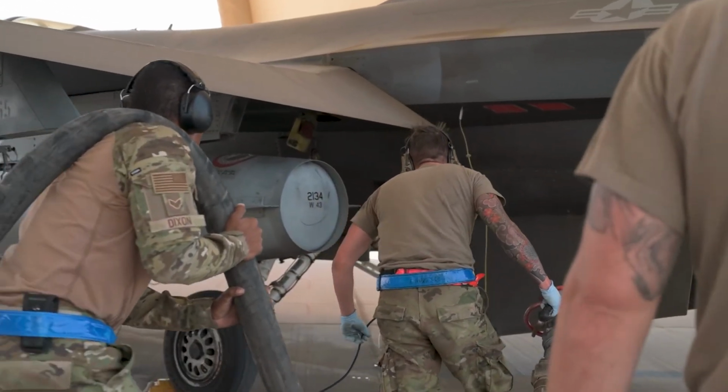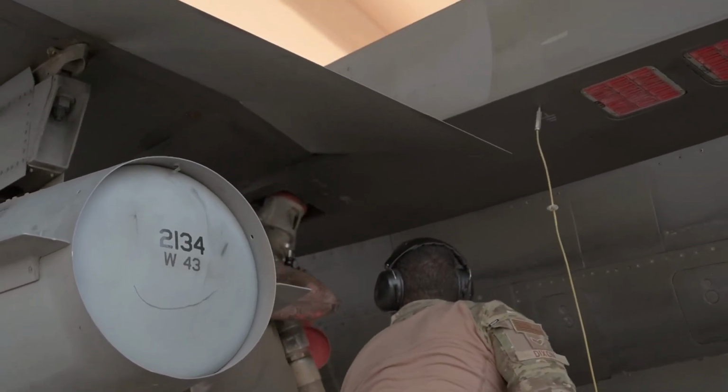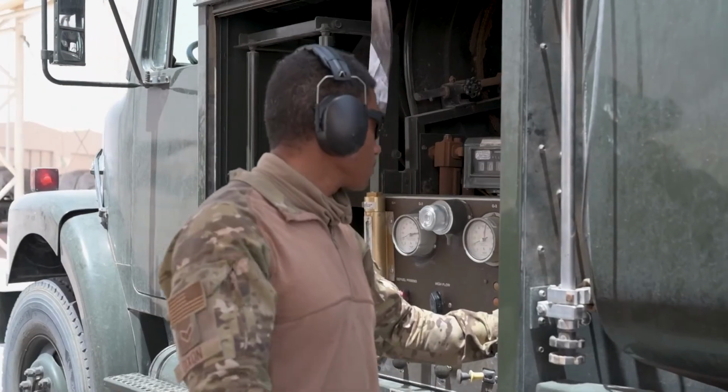Today we're going to hang out with the 364th Training Squadron and learn how they teach their airmen to go out into some of the most austere locations and provide that fuel capability so that the Air Force can have and maintain that air superiority regardless of where we are and regardless of what the fight is.